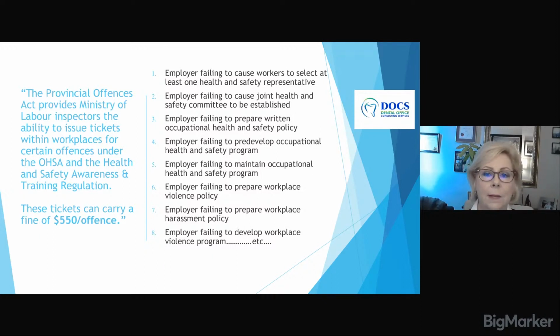And some of the examples of what you might be issued a ticket for are as follows: the employer failing to cause the workers to select at least one health and safety rep. So that's very important. If you don't have a health and safety rep who's elected by the other workers, then that's one of the first things that needs to be done. Employer failing to cause a joint health and safety committee to be established. Now that would be for offices who have over 20 employees.